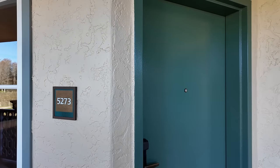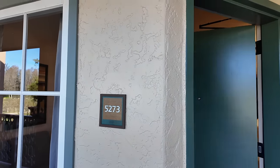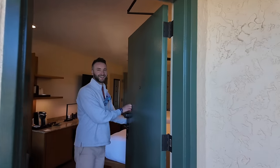So, this is our room at Coronado Springs. We are staying at 5273, which is in the casitas section. Oh, there's Alex and Stitch. Come on in. Oh, thank you.